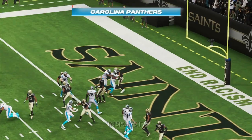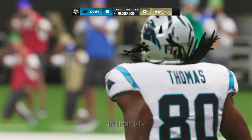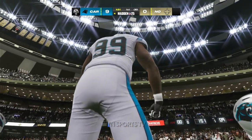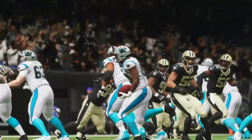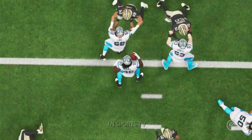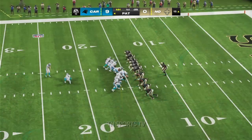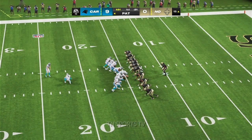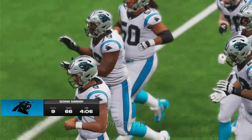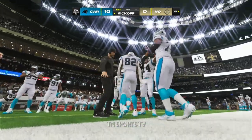Now Thomas, and he is in. Touchdown, Carolina. Ian Thomas taking it in from a yard out. And the Panthers are able to widen their advantage. Eddie Pinheiro now for the extra point. He's got it, and now it's a 10-0 lead here in the opening quarter. So that drive consumes 9 plays all told. And it ends with a 1-yard touchdown run.